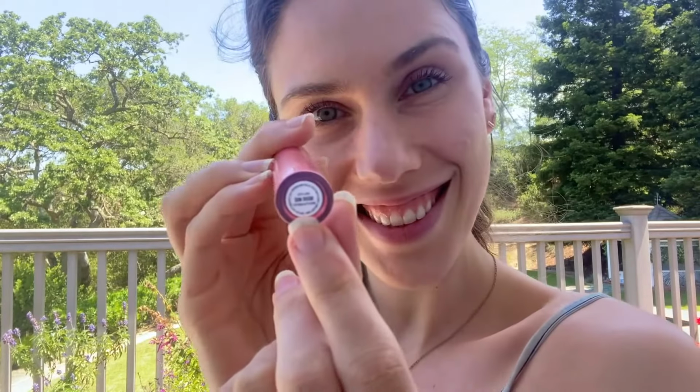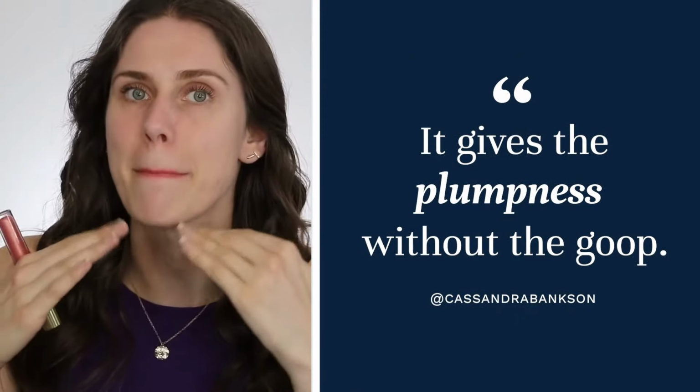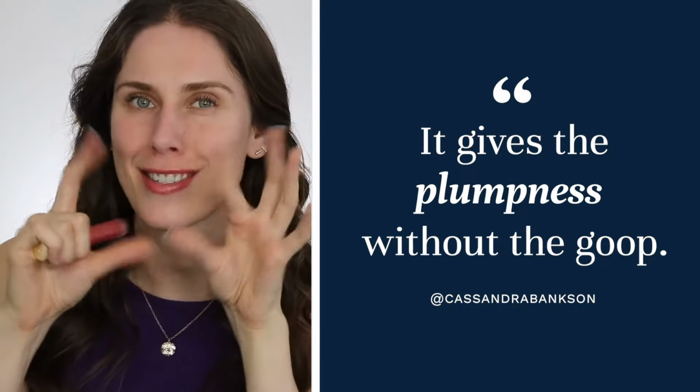This doesn't stick to my lips in a normal day-to-day situation and cause this goopy mess to string out across my face. Again, it's not completely dry touch, so please keep that in mind, but when you apply a thin layer, it really does give the lips that color. This one's in San Diego, so it has a little bit of sheen. It gives that plumpness, but without the goop. Like when I go mwah, mwah, mwah, mwah, my lips aren't creating that stringy thing.